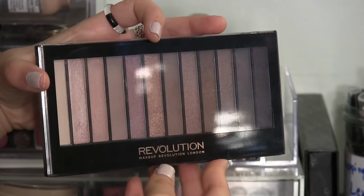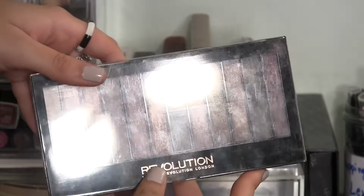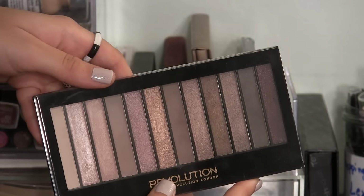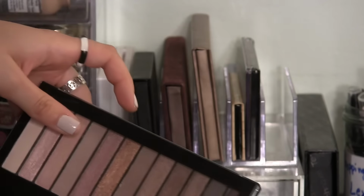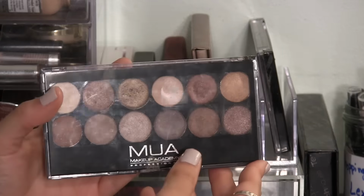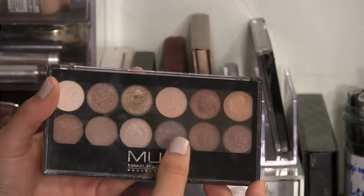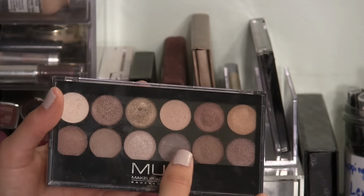The first palette I have here is the Makeup Revolution London palette in Redemption Palette Iconic 3. And this is supposedly a dupe for the Naked 3 palette, so that's cool. Next I have the MUA palette in Heaven and Earth. I love this palette so much. It's one of my favorite palettes ever. It just has nice earthy tones that I really gravitate towards.